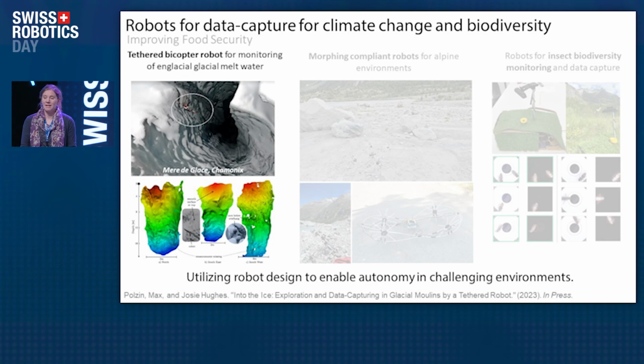And we're also working on making modular robots for biodiversity monitoring. Can we collect information about the insects present in our farm systems such that we can predict likely challenges in pollination, or even try and improve the presence of pollinators in our agricultural environments?